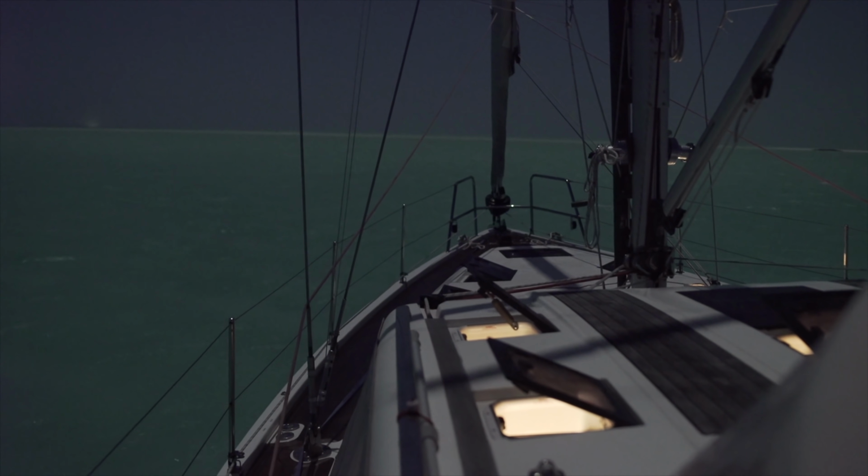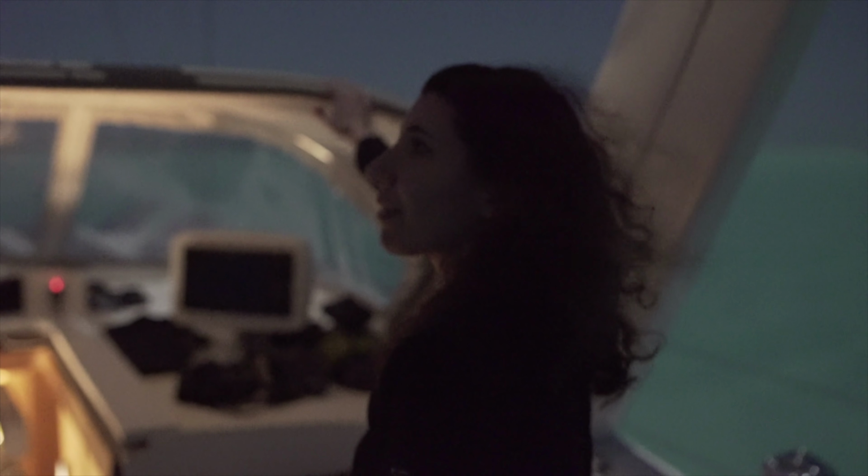Look at this pretty night. The moon is just lighting up the sand. It's only 5 or 6 feet deep here, and the moon is lighting up the sand, white sand under the water. The wind is supposed to go down a little bit overnight. We have a nice day to start off.